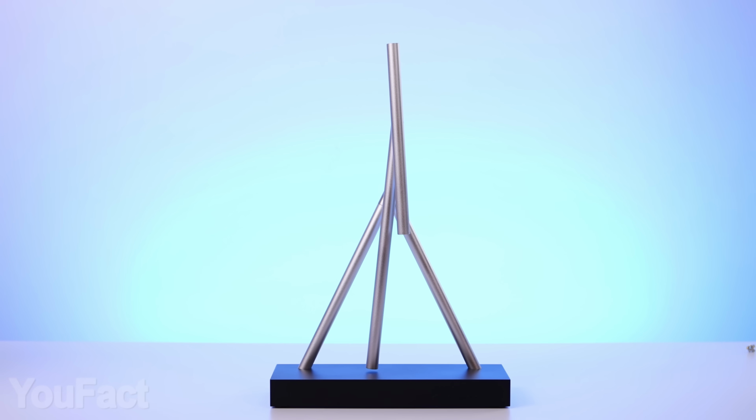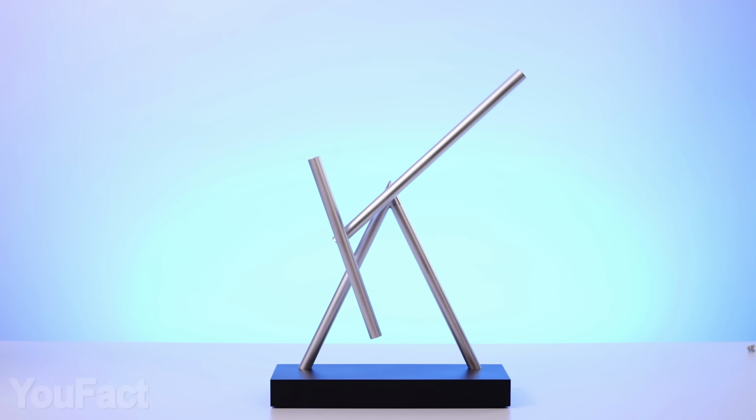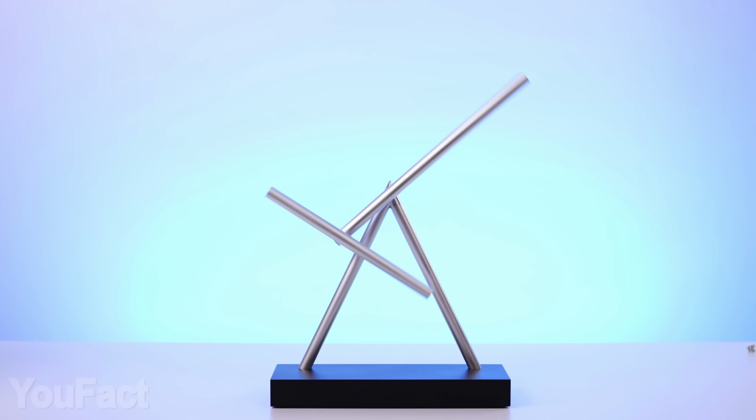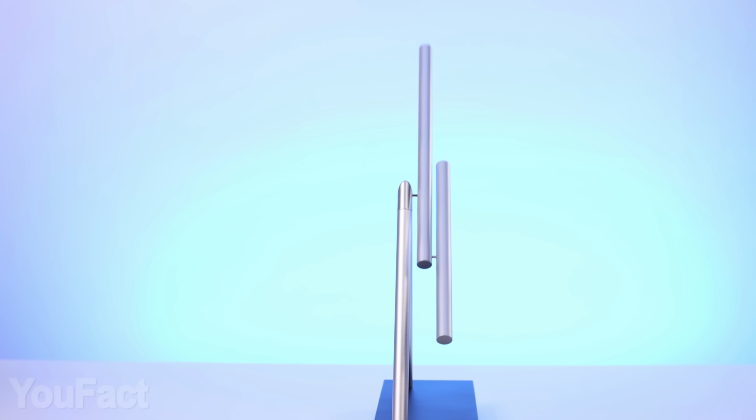Okay guys, now watch this. We're gonna make some magic using just a bunch of aluminum rods. Let's give this thing a little push. That's actually all we have to do. The coolest thing about this pendulum is that it keeps revolving forever. Well, technically it might stop, but only when the batteries are dead.